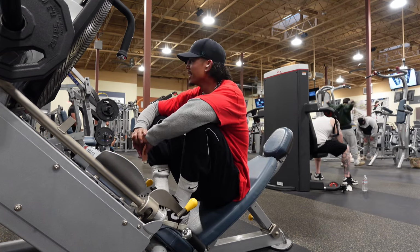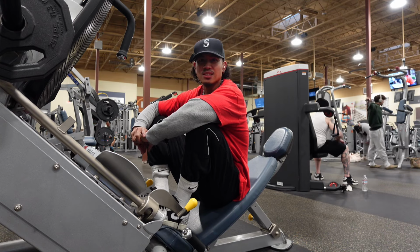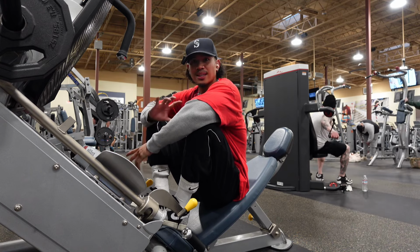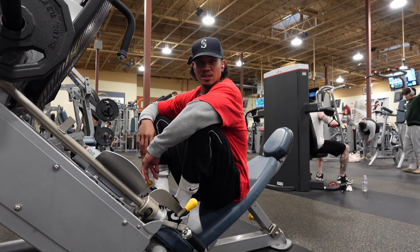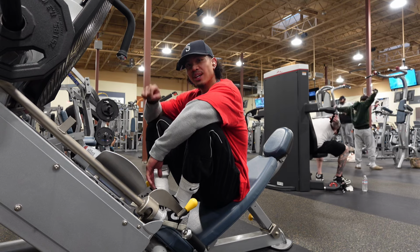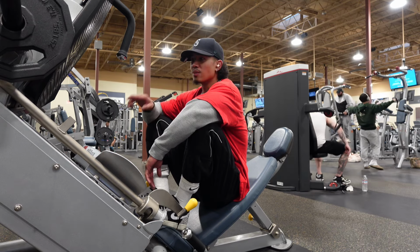We're gonna put, I think, a plate on each side is gonna feel real good. With that, you can see that I'm not locking my elbow away, so I'm keeping the tension on the quads. I'm driving that knee forward, keeping the foot down towards the bottom of the platform.